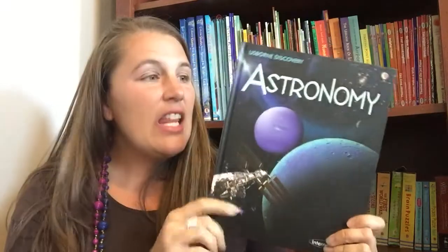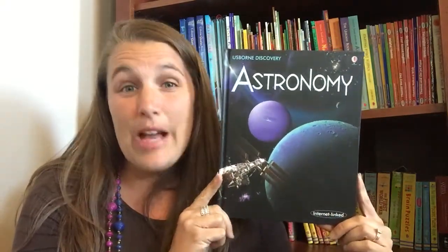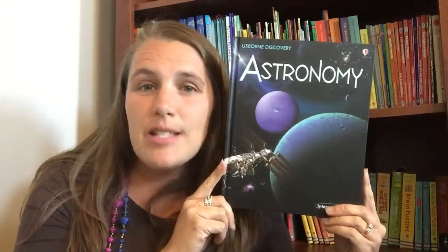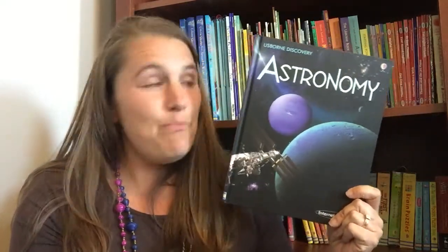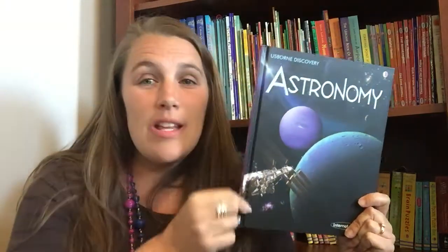And this is a book about astronomy. This is hardback, but this is actually our library bound version of this book. We have paperback, we have flexi binding, hardback, and then library bound. So if you have some books you know your kids will go to over and over, or maybe you've got multiple kids, you're going to be using these books for a long, long time, you might want to think about the library binding. It's all in the stitching.